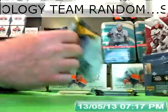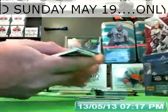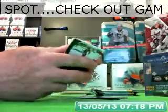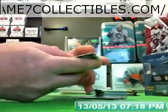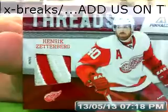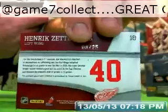Oh, this one is nice and thick. Oh, yeah. This is going to be something nice. Oh, and it is. Base, base, base, base, base, and a four color, two color and two color, Pinnacle Threads patch 225 for the Detroit Red Wings, Henrik Zetterberg for the Detroit Red Wings, and that is just disgusting. That is part of the Red Wings logo there. Beautiful. Two color and two color out of 25 for the Detroit Red Wings.